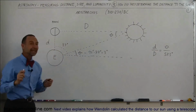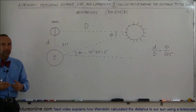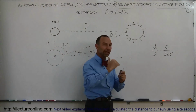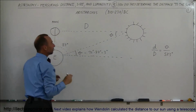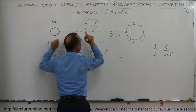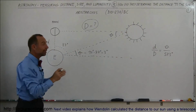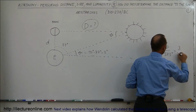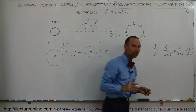And then he realized from geometry, because back then they did not yet know trigonometry, so they didn't know what the sine and the cosine and the tangents were, but they had a similar understanding using triangles and angles, and they figured out that the ratio of the distance from the earth to the moon divided by the distance from the moon to the sun, which is what he was after, had to be equal to the ratio of that angle right here, the 3-degree angle, divided by the number of degrees in a radian. So that must be equal to about 3 divided by 57.3, which is about equal to 1 over 20. Now these are of course rough estimates.